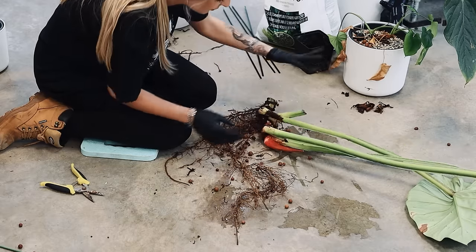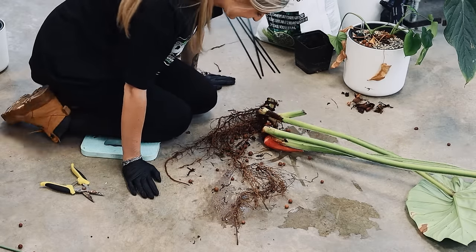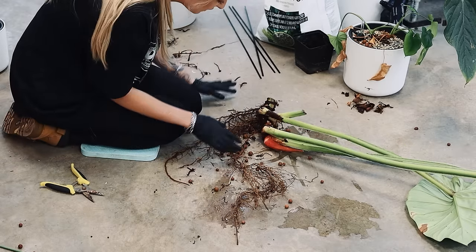Honestly, I've got access to all these plants in the shop. I always like the plain ones. It's really weird. Right, see, to me, they look okay.